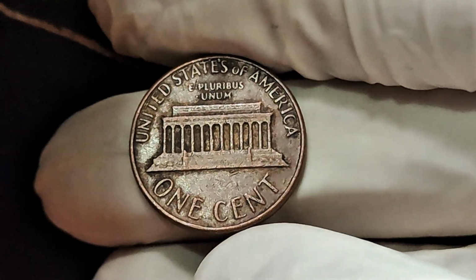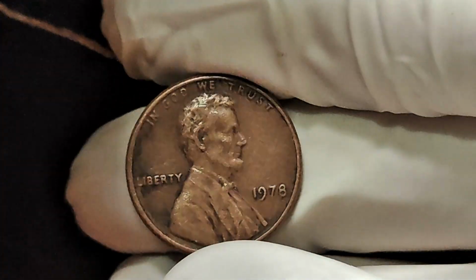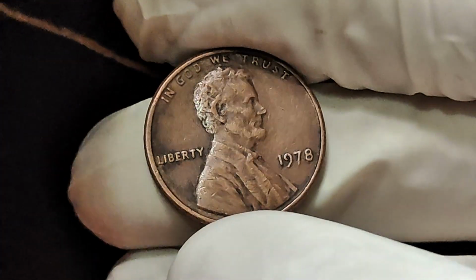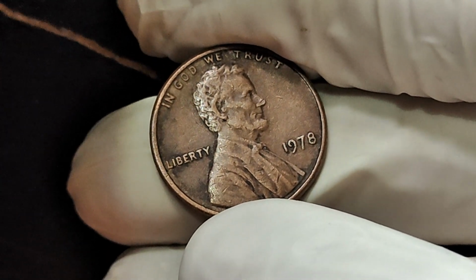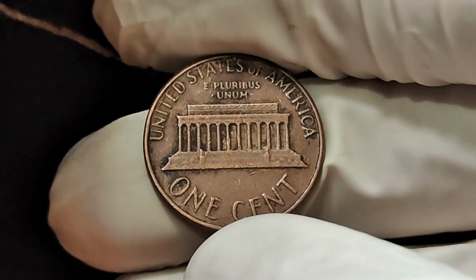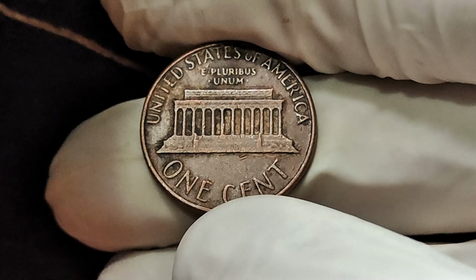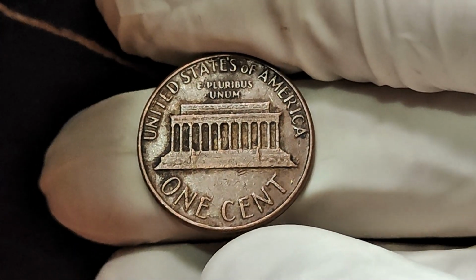Now, let's break the monotony with a quick question. Did you know that the average person in the US unknowingly throws away about $62 a year in loose change? Imagine if one of those pennies was worth $2.3 million. Makes you think twice about that couch cushion, doesn't it? So, how can you find out if your 1978 Lincoln penny is the one?